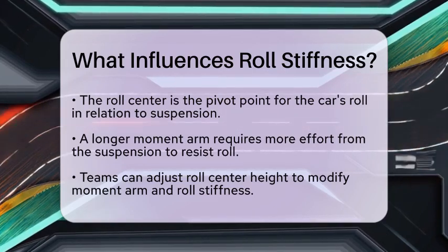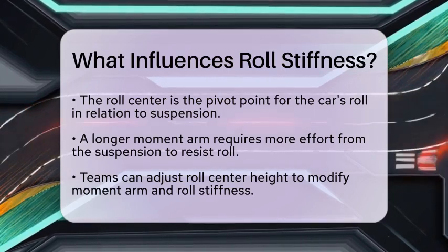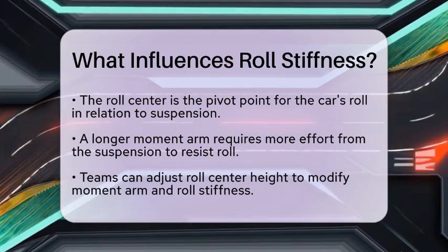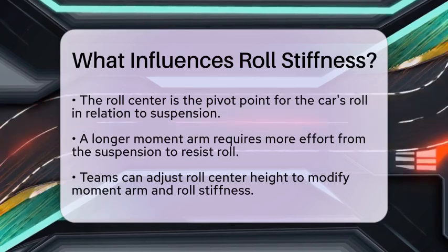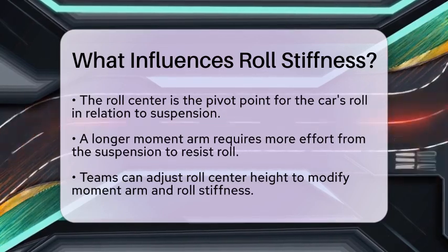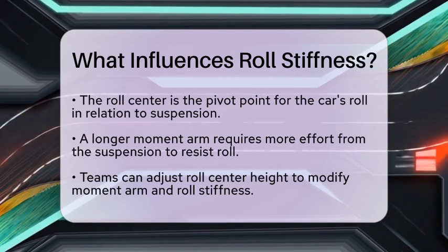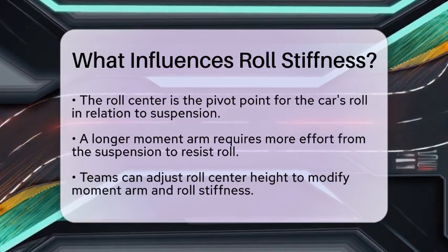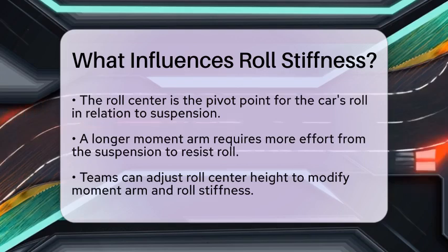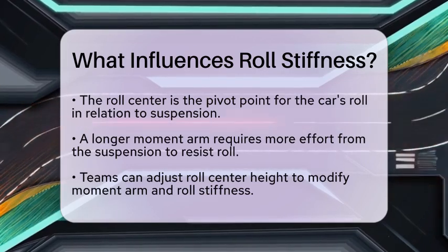The type of suspension and its geometry also play a role. NASCAR cars typically use a front independent double A-arm suspension and a rear solid axle with truck arms. These systems have different characteristics when it comes to roll stiffness. The front suspension is carefully tuned to achieve the desired balance, while the rear suspension allows for adjustments to optimize roll stiffness. Lastly, the distribution of roll stiffness between the front and rear axles is crucial for handling.